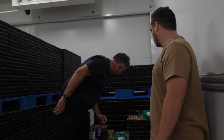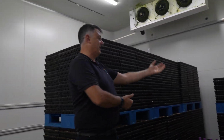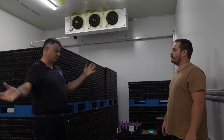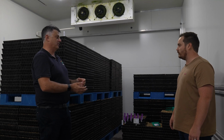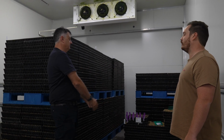Celery, leeks. So basically if customer A orders 20,000 iceberg, customer B orders 20,000 iceberg, customer C orders 10, we've got a system, we'll put it all together, we'll seed 50,000, and then when it's time, we'll pull them out and off they go. So we're not seeding 20 on this day and 20 on that day, we seed 50 in one lot.